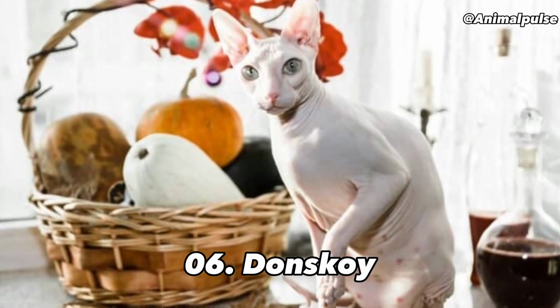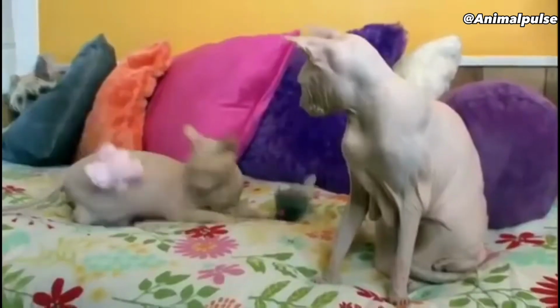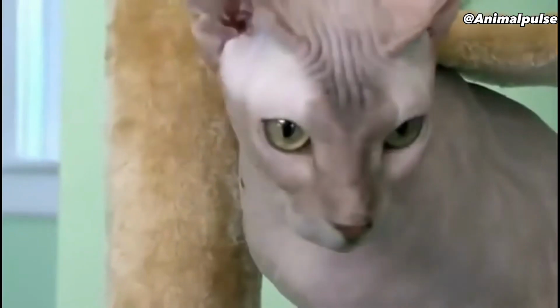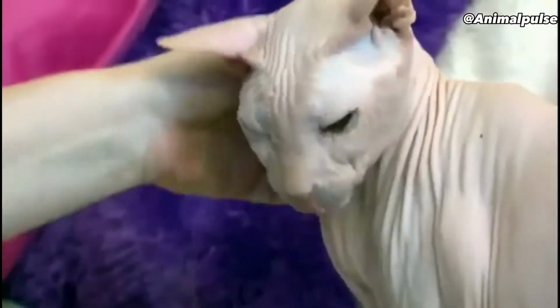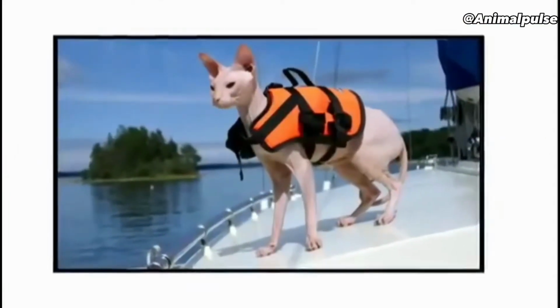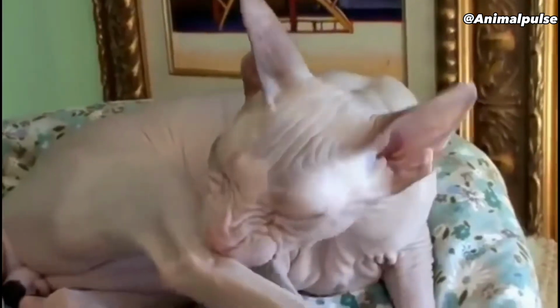Number 6, Donskoy. Also known as the Don Sphinx or the Russian hairless, the Donskoy is a rare hairless breed that bears a striking resemblance to the Sphynx, but otherwise shares no relationship or genetic heritage with it. The history of this breed actually dates back to 1987, when cat breeder Elena Kovaleva found a blue tortoiseshell stray in the Russian city of Rostov-on-Don.